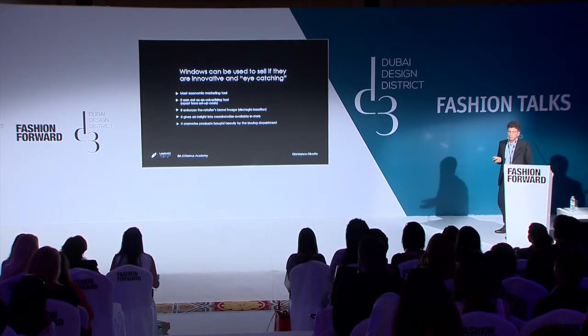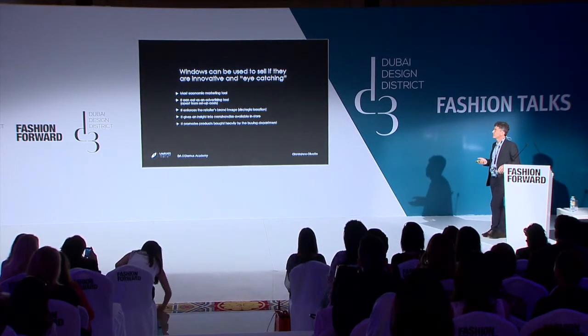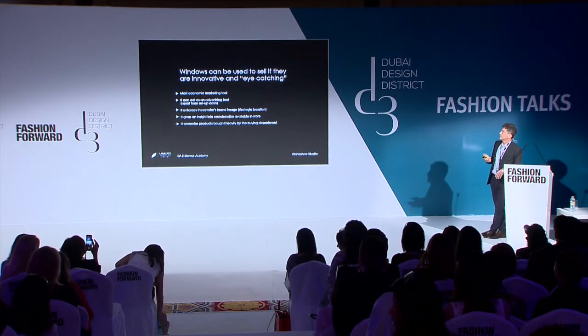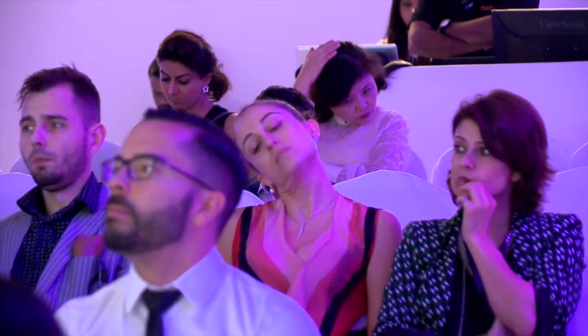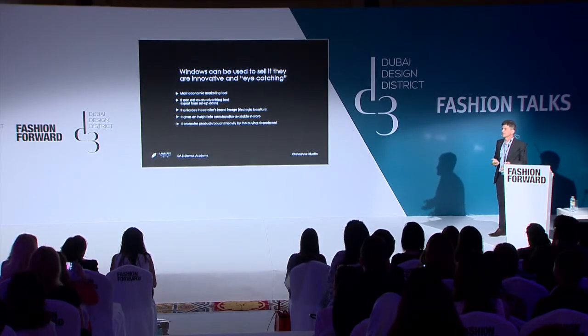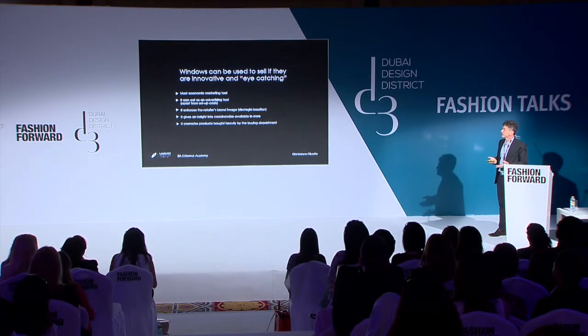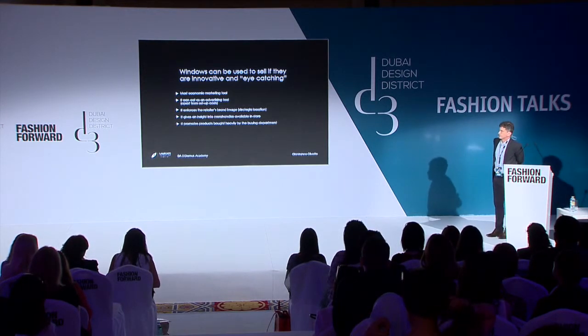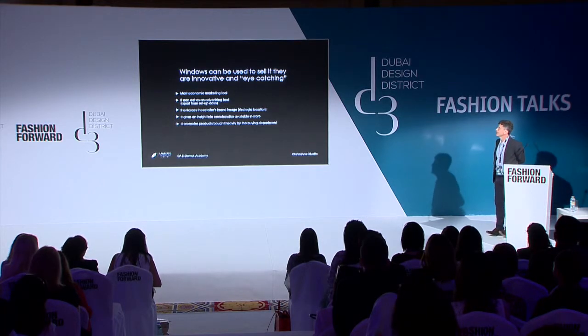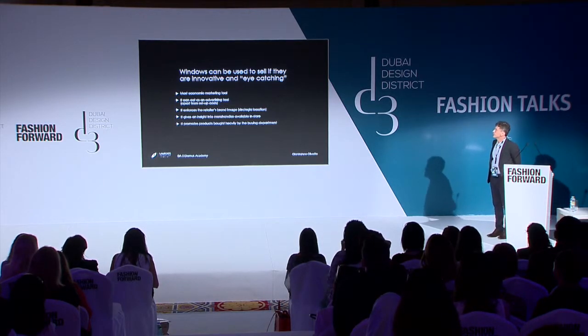So why do we have to use window display? We have to use window display, of course, if they are innovative and eye-catching. It's the most economic marketing tool, of course. It saves money from investing in magazines. It can act as an advertising tool because, as we saw for the big brands like Gucci and Prada, they use the space to advertise their campaign.